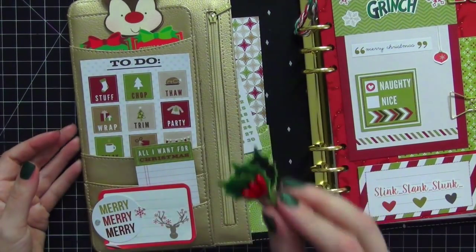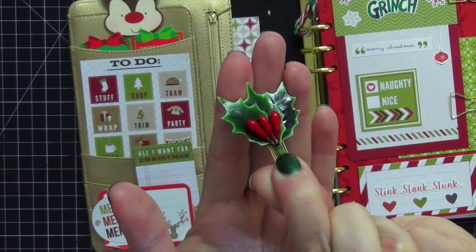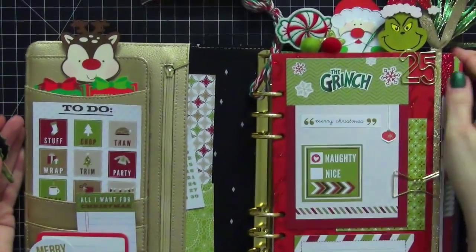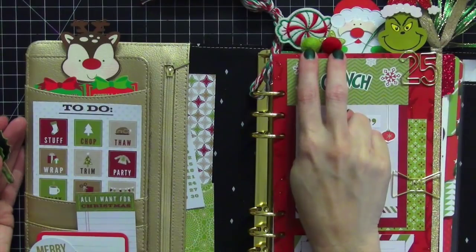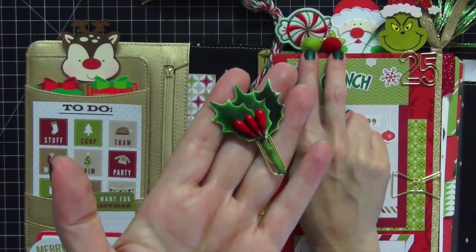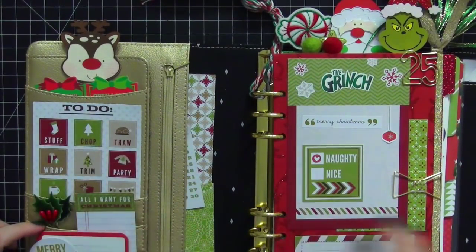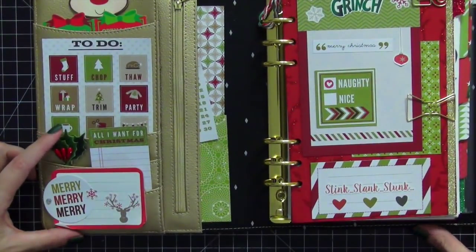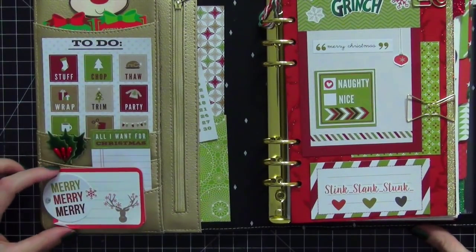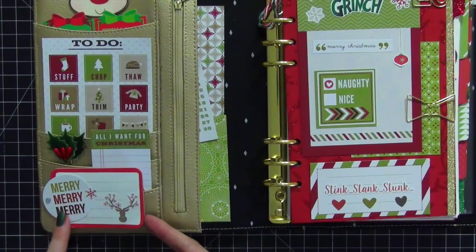I have this really, really cute paperclip. It is from PeachPom on Etsy. She makes these felt clips that are right here on the top, and she also has some random clips like this one, and I love it. I tucked it just right here in this little pocket, and I thought it looked really adorable, perfect for Christmas. Here is a post-it pad from Target, and I just added some ephemera and some stickers.